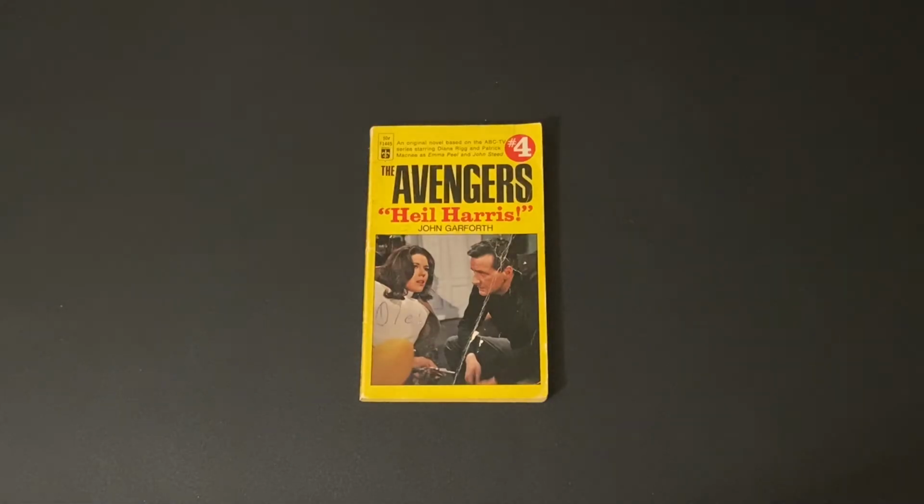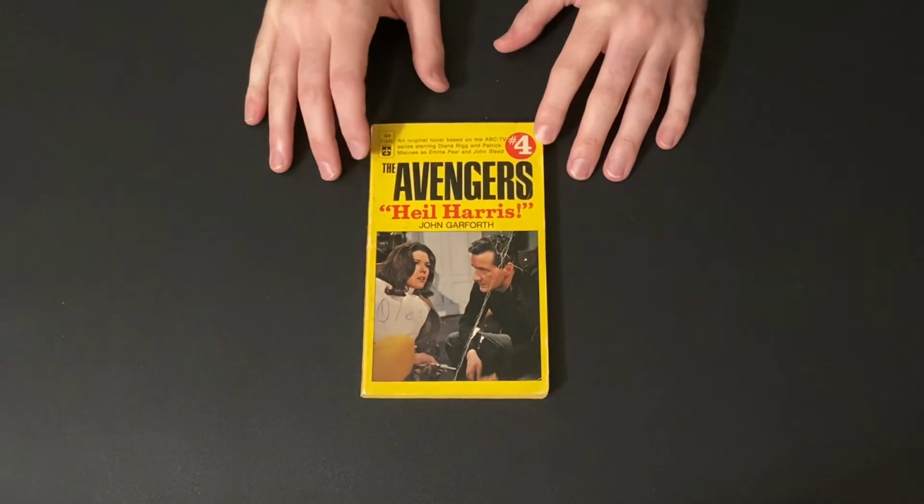And then last of this particular genre, I found this really awesome find of the fourth book of original novels created and written for the iconic classic Avengers series. So this one is volume 4, entitled Hail Harris. And I'd actually forgotten about these, that there are a number of Avengers novels that are apparently all original stories. I think they are, or at least some might be adaptations of some of the episodes. But I think they're all in this matching style.